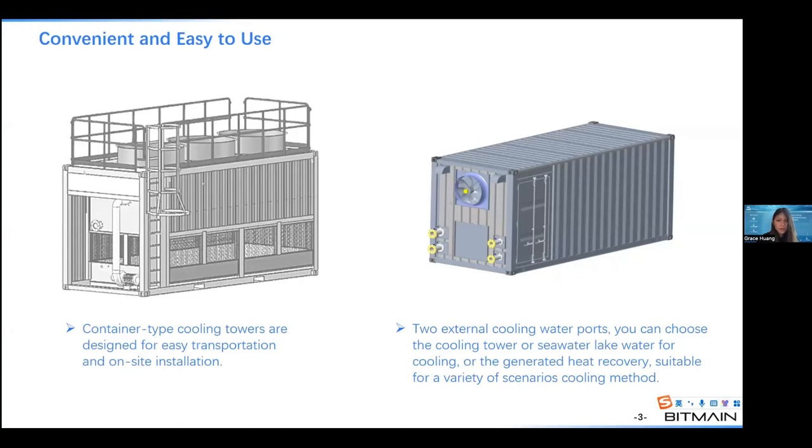So far, people like this design of the container. At the early design stage of the hydro cooling container, we also reserved multiple cooling methods. We prepared a few ways for cooling the tower.